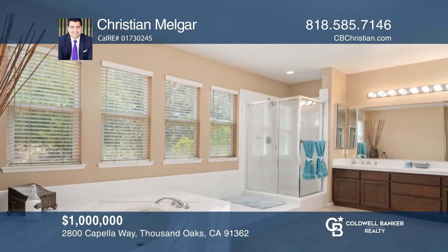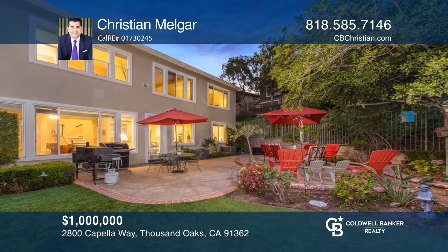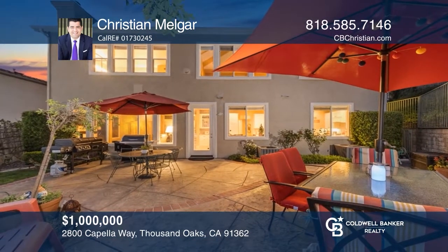The extensive private master suite has a fireplace, huge master bath with soaking tub and walk-in closet, and views of the trees and landscaping in the backyard. Make it yours by calling Christian Melgar.